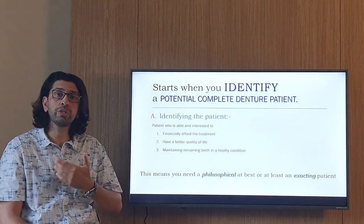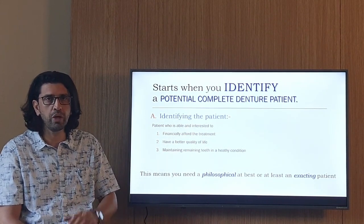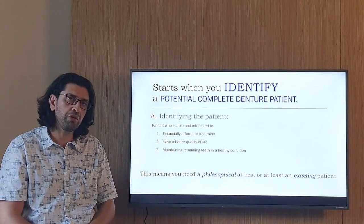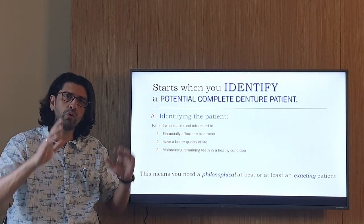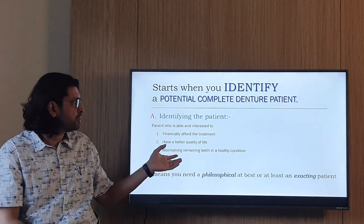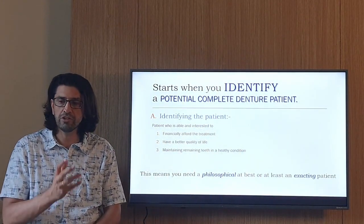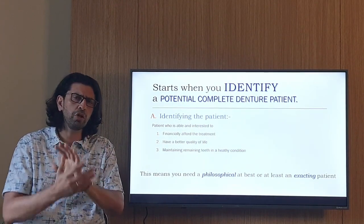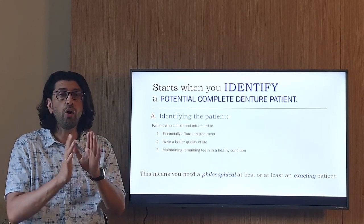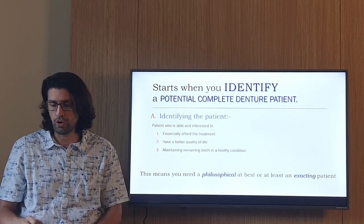The patient should be able and interested to have a better quality of life, because that is the promise that overdentures actually give us. Unless the patient has a good mental attitude towards having a better quality of life, if the patient is just resigned and saying, oh, that's it, I'm old, I don't want anything, then that's not the patient you want to try any of this in. And the third one, a patient who is able and interested to maintain remaining teeth in a healthy condition. These are the kind of patients that you really want to look at. So obviously, you're looking at a philosophical type of patient or even an exacting type of patient. Definitely not a hysterical or an indifferent patient, because they are not going to be good candidates for your therapy.